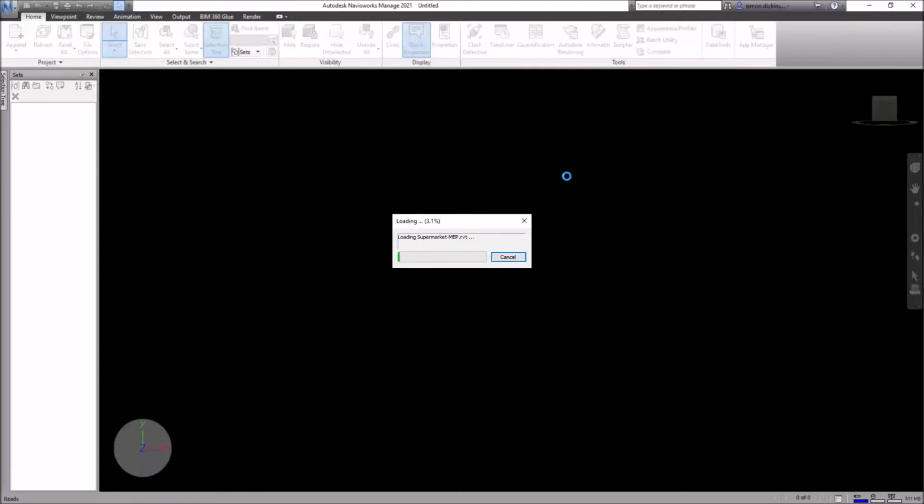And it will pull these in. It seems to be going a little bit slowly, but it will speed up rapidly. Here we go, it'll fly through this. It's now extracting the geometry. It'll then move on to the properties, so if there are any additional properties that have been set up in your Revit file, it will have them loaded in as well.